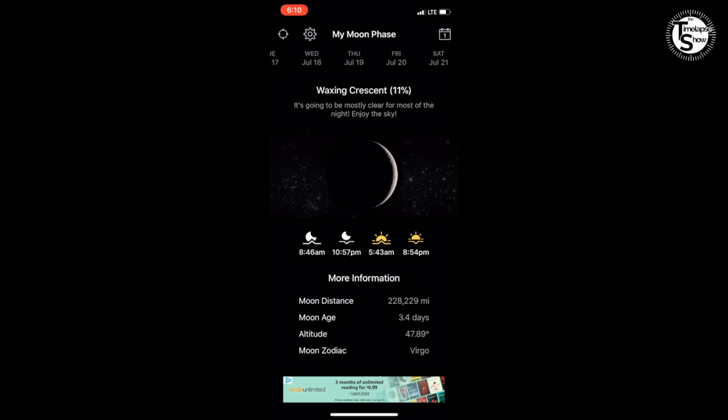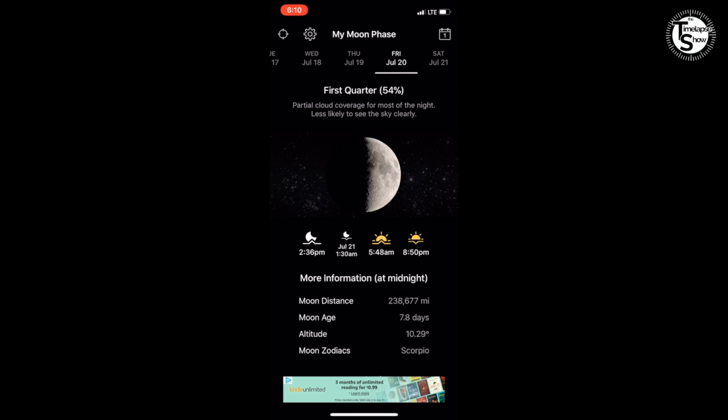So for instance, I'll be in a great spot on Friday, but I notice that the moon is kind of a first quarter moon. It's going to rise at 2:36 p.m. It's going to set at 1:30 a.m. So if I'm up at 11 o'clock to get this shot, I'm going to have to deal with the moon at least a little bit.